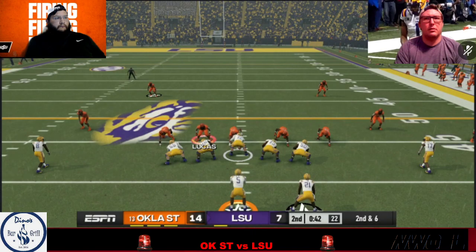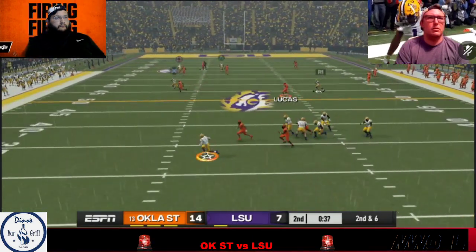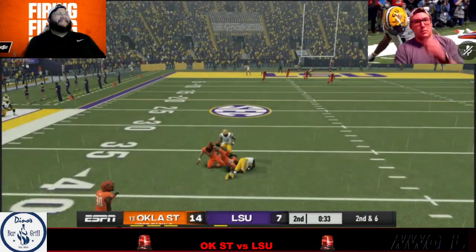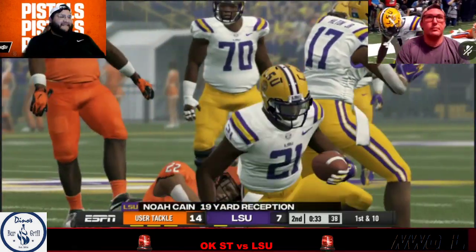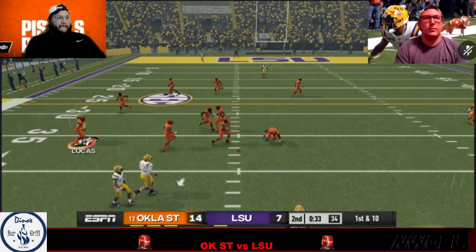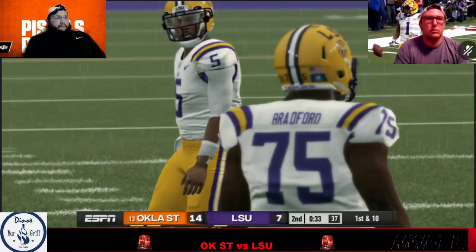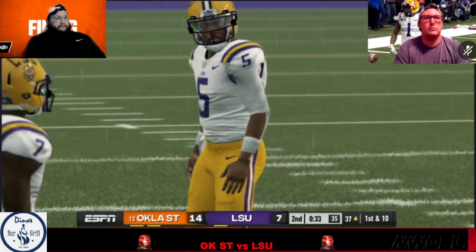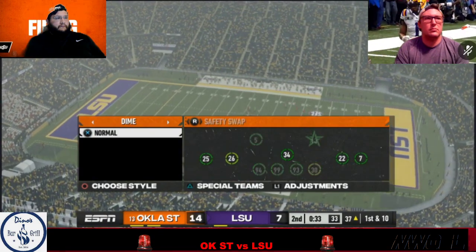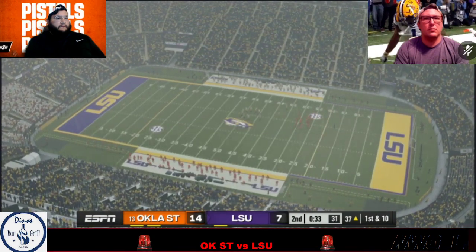On the right hash, still in single back. Jayden Daniels scrambling left, all the way left. Lucas in the area almost baited him into an interception, but Noah Kane with the strong hands holds on to it. Jayden Daniels and the Cowboy defense, that's a mini little chess match. It's not pre-play chess. During play. It's user versus user.